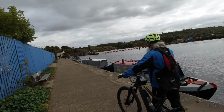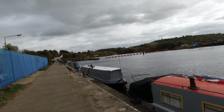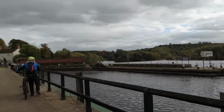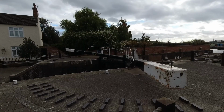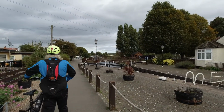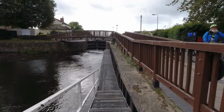So we're just approaching Beeston Lock and Beeston Weir. This is just going in to the canal, so the lock should be just a bit further up. So this is Beeston Lock. You get the bikes over that bridge to go to the other side. This pontoon doesn't look too bad to get in at if we can find parking. So that's not too bad.